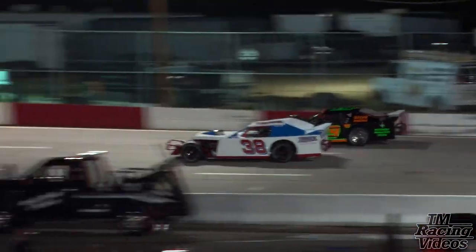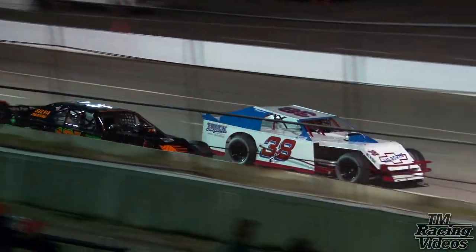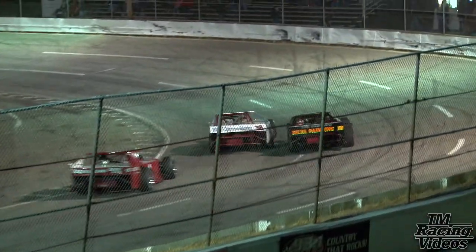Michael Johnson, Kyle Wood are battling, but they need to look in their rearview mirror because that red number 4 Coordin's Jewelers machine is right on their back bumper. Thomas Stenson right there on the backside, making it a 3-car battle for the lead here at Southside.